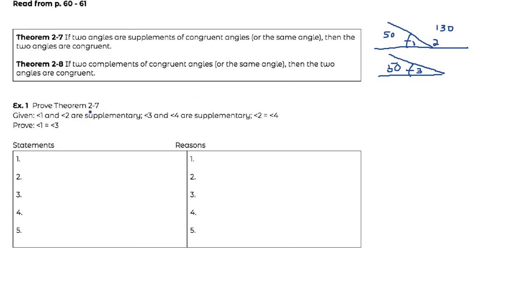So prove Theorem 2-7. It says angle 1 and angle 2 are supplementary, and angle 3 and angle 4 are supplementary. Actually, it's given that angle 2 is congruent to angle 4. We're going to prove angle 1 is congruent to angle 3. They do give you pictures in the book, so let me just do the pictures.